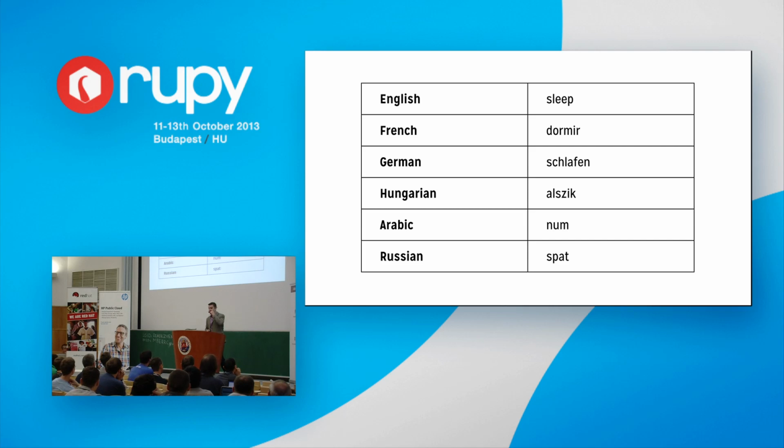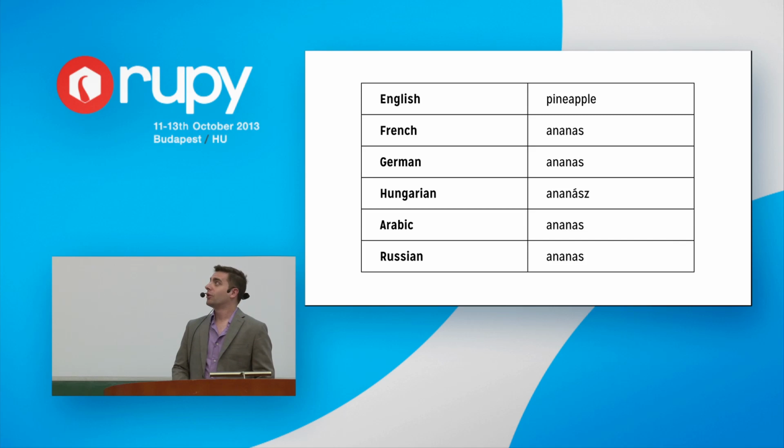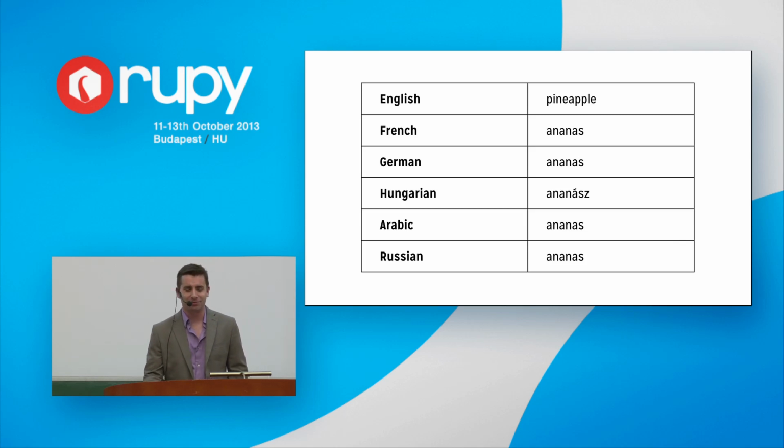I'm fascinated by Hungarian. I really don't know where this language is coming from, and I just haven't read up on the Wikipedia article yet. In Arabic, it's num, and Russian is spat. Totally different etymological roots for all of these words. Compare that to the word for pineapple, which is, I think, hilarious because everybody else can agree it's called ananas, except English. Pineapple? What the hell is that?